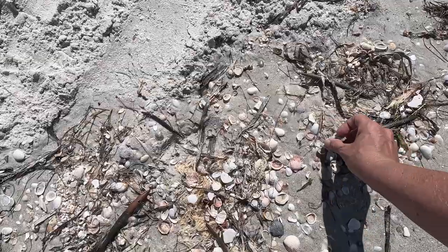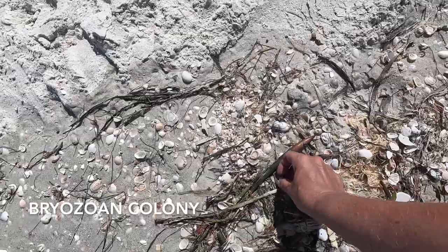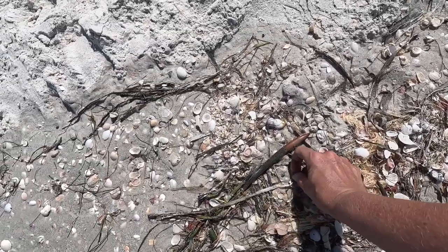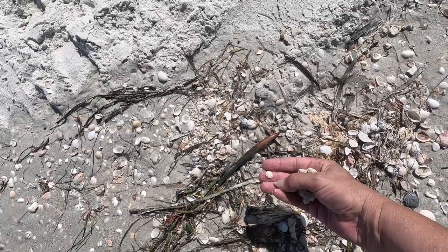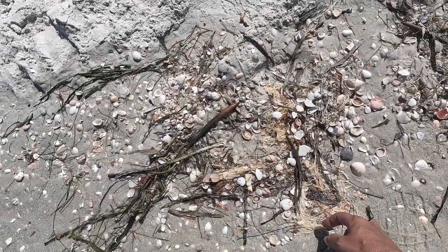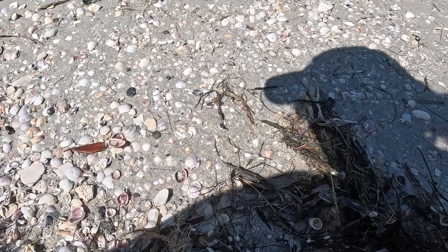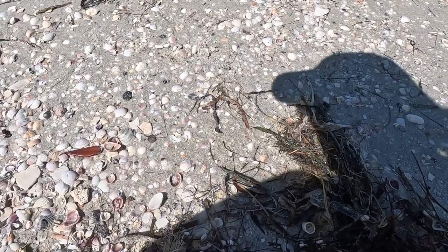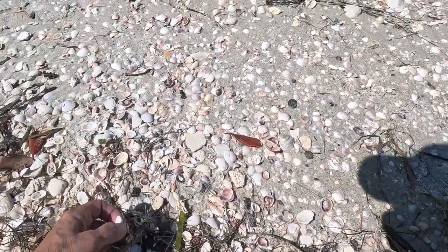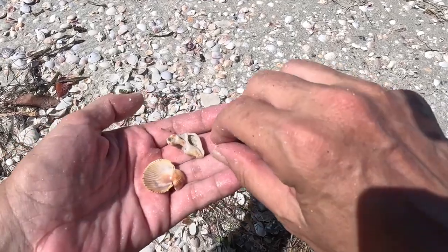Oh, this is fun too. This is a nice piece of a bryozoan colony. Looks like a broken and worn down chestnut turban. There's the top of a button. Man, now usually when I find some of this stuff, there's like a baby's ear or something in there too. So I'm kind of keeping my eyes open for them. There's another little hinged coquina pair. Some pretty stripes on them.